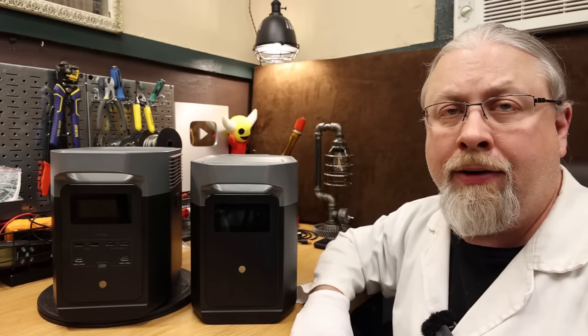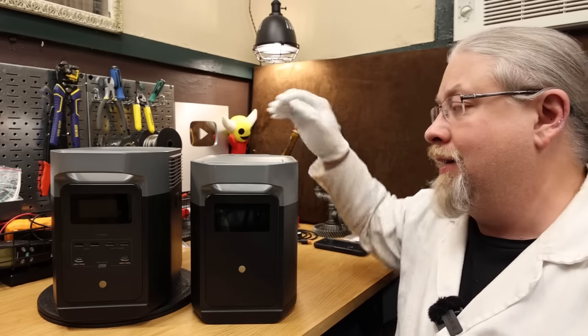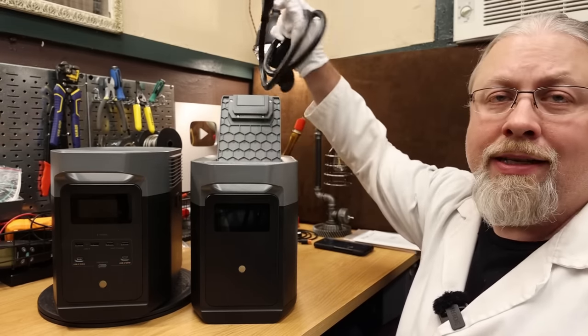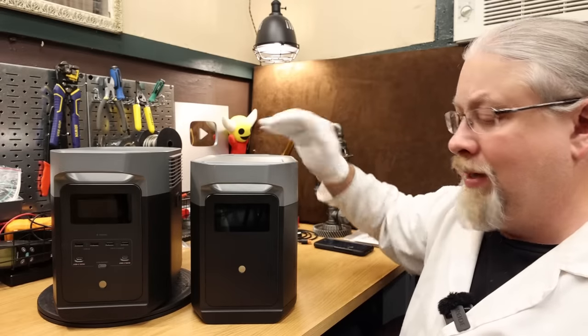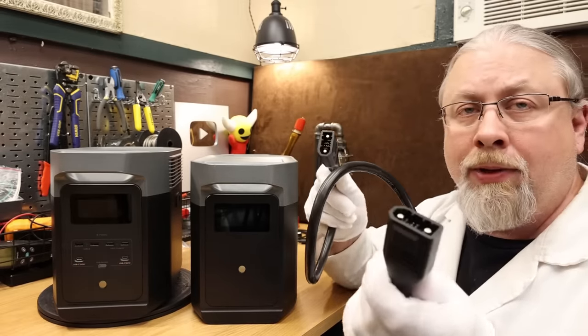Now, obviously, one of the best selling points to the new Delta 2 is the fact that you can double the battery capacity by adding on one of the Delta 2 smart batteries. Now, I got one here, and there's a little cable that stays in the top. It's a nice little compartment that you can put the cable in. It's just a nice, simple cable. It's got a couple of connectors in there.